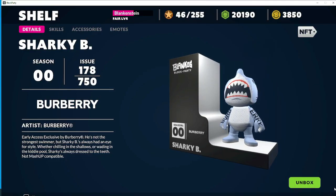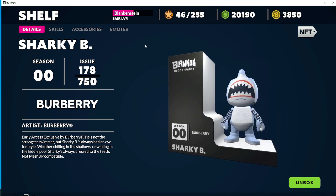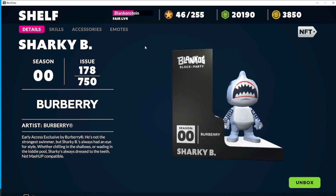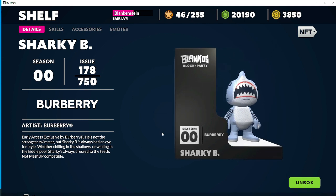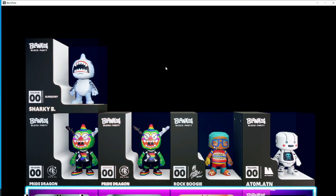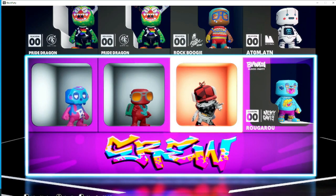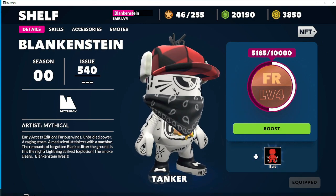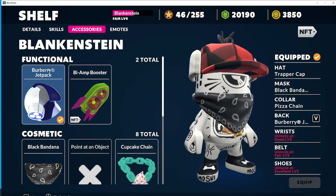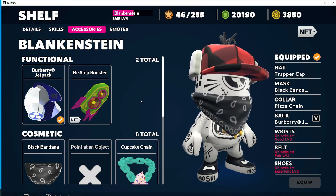I am not planning to unbox this. Okay. Wow. I'm extremely happy to be one of the 750 who own this limited edition. And also right here, I have equipped the jetpack on my Blanko NFT. Okay. You can see my accessories. So this jetpack, it's issue number 104. Wow. This is so cool.